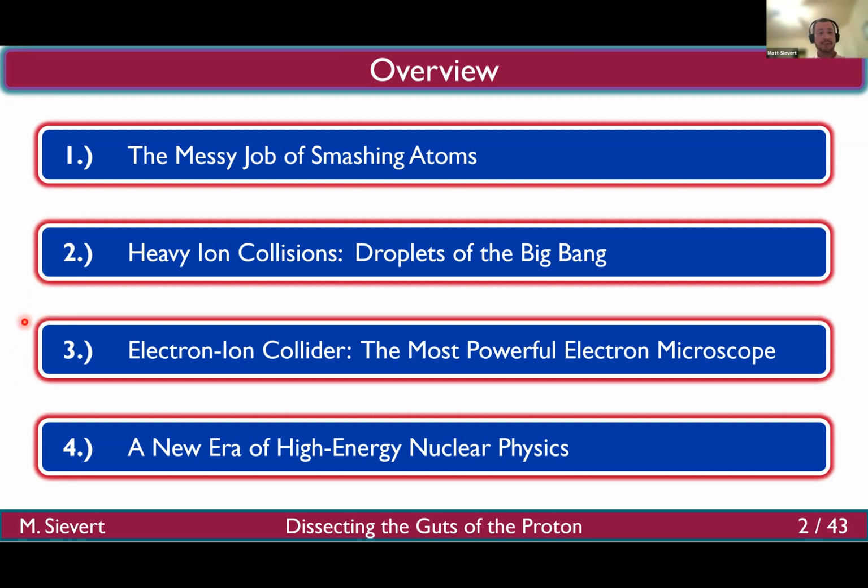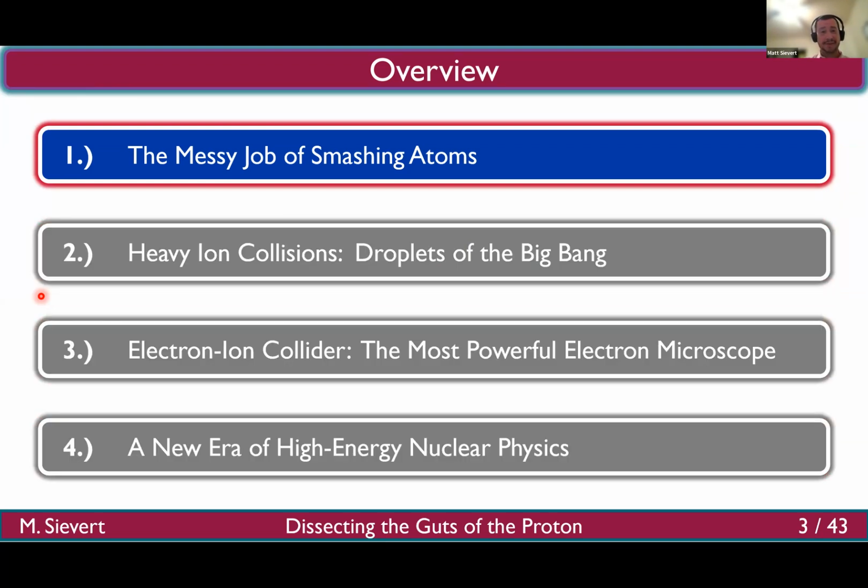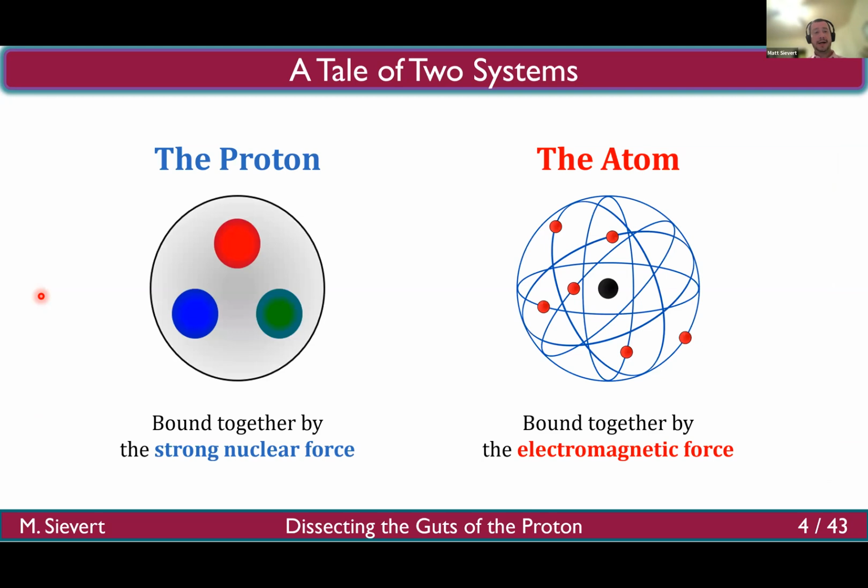The other umbrella is what you might call cold QCD, and this is essentially looking at the proton in situ, which is using a kind of electron microscope, which is really a collider at these energies, to directly resolve the structure of the proton as it is in the proton without heating it up and causing it to melt first. So that's the sort of overview.